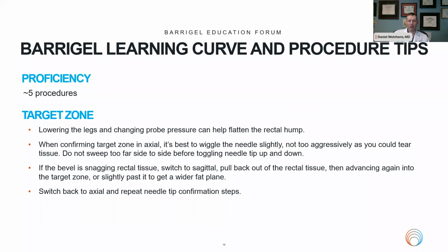When you're looking for that target zone, like I said, you have that rectal hump. You can sometimes change probe pressure or lower the legs to help decrease the size of that rectal hump. I've always found that when you change the probe to be on the anterior wall of the rectum, you'll see that hump kind of drop down. Interestingly enough, a lot of times when you're doing a block with lidocaine, and you're looking for the levator muscle, sometimes when you inject that block, you'll also get a dropping of the rectal hump just simply by doing the block of the pudendal nerve roots.